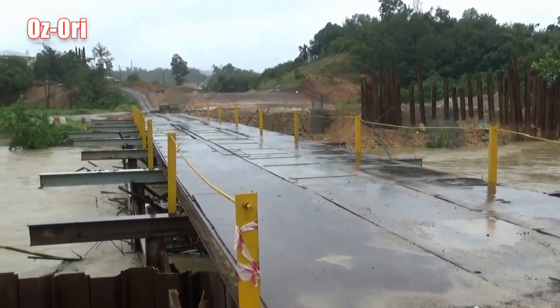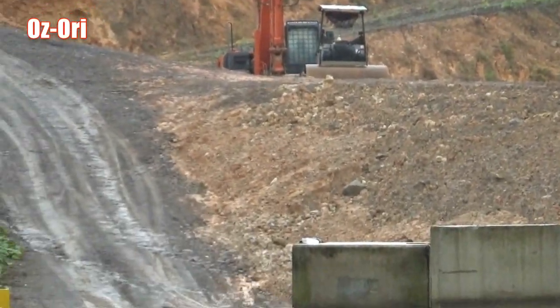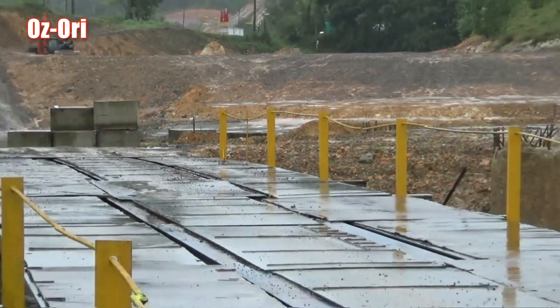Well, machinery is one day sleeping. Yeah, here's one machinery there. Oh, that's a piling rig. Where are the excavators? Nothing.